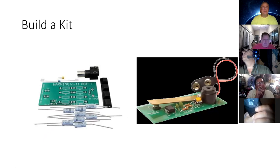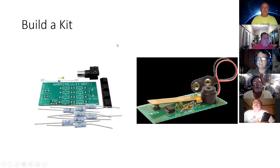Speaking of building, it's a good idea to build kits, to learn to solder. There are a lot of kits that aren't too complicated that you can start with. The one on the left is a dummy load with a bunch of resistors and a circuit board. On the right is a code practice oscillator.